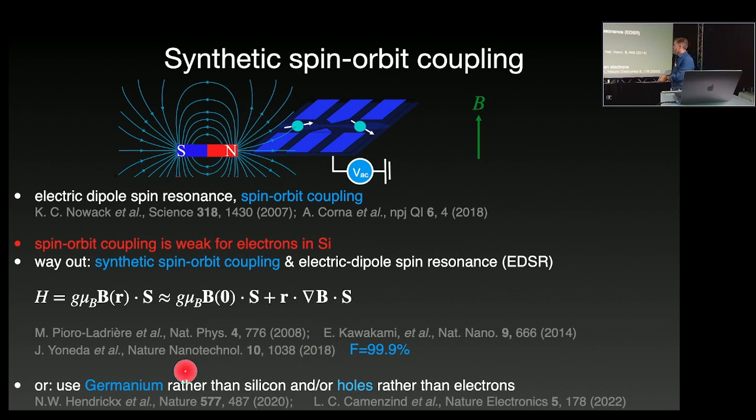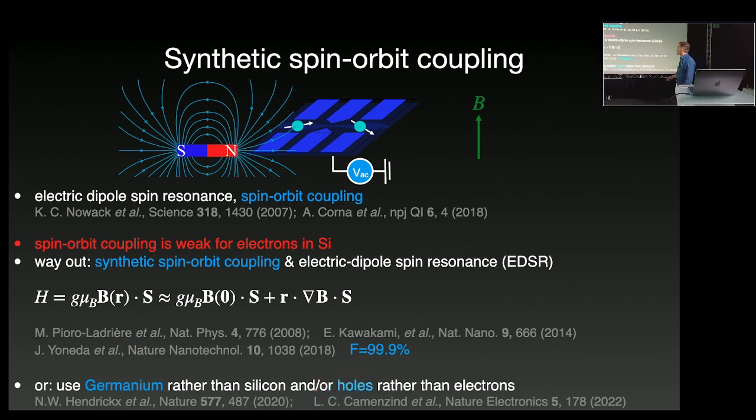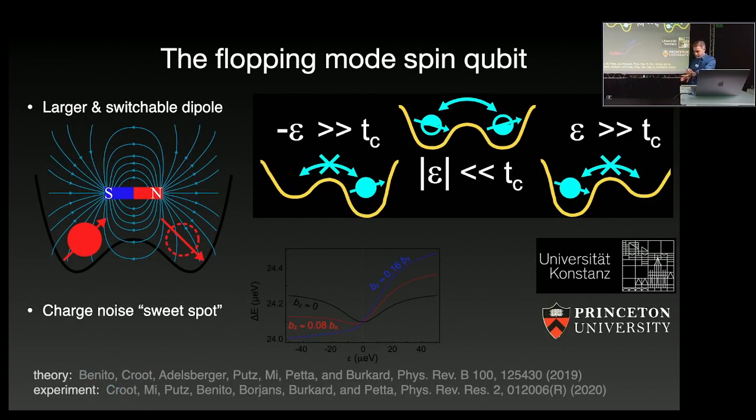You can also use germanium rather than silicon, and because germanium is one row lower in the periodic table than silicon, it's heavier, it has larger spin-orbit coupling, and there you can use spin-orbit coupling. And you can use holes instead of electrons. That's another way of operating.